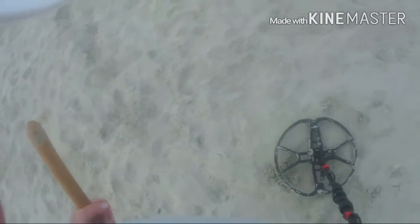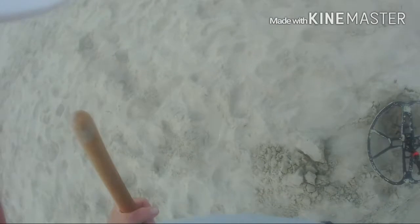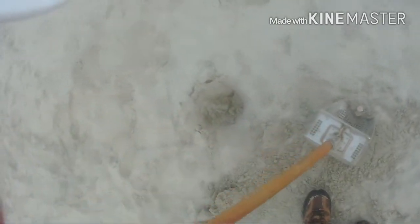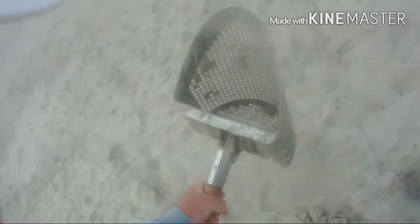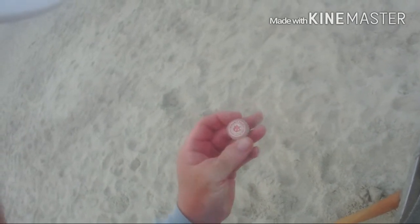Breaking up a little bit. Mid-tone is breaking up. Okay. Yep, that's what I was afraid of. It is a bottle cap. They'll fool you sometimes. You gotta go for them though. So many different compositions of these bottle caps. They run all over the scale. But you gotta dig them.